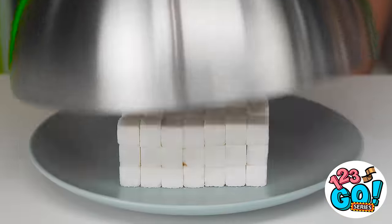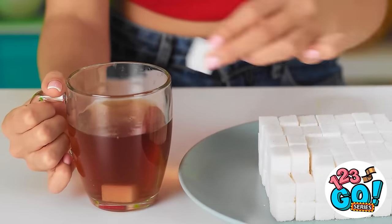Okay, fine. What? A pile of sugar cubes? Come on! Do they think I'm a horse? Laugh all you want, but I have this spoon. And this mug of tea. Now I can just put the sugar in my tea. So there. What do you think of that? Wow! That blows my mind!